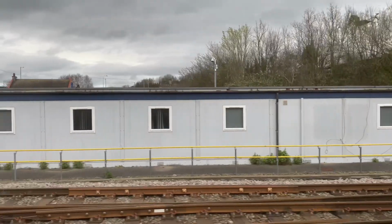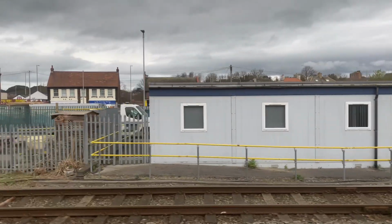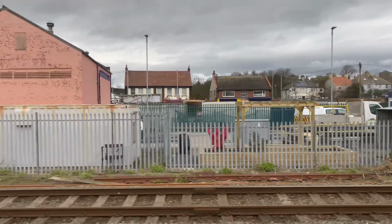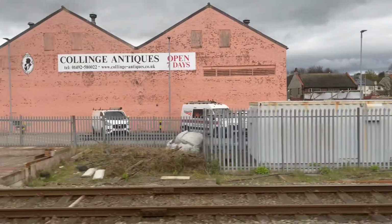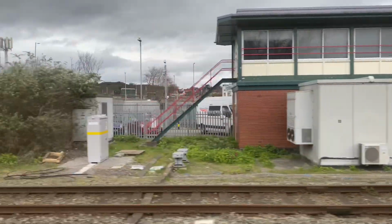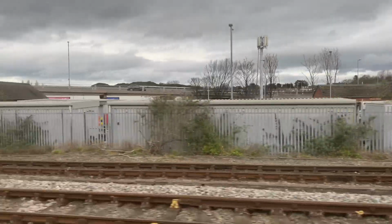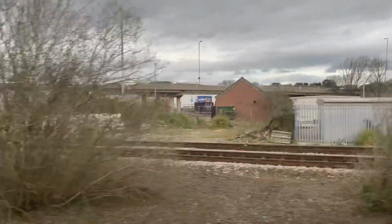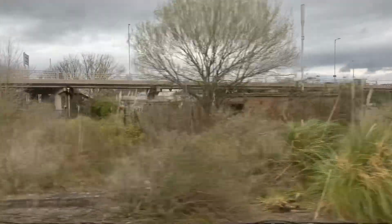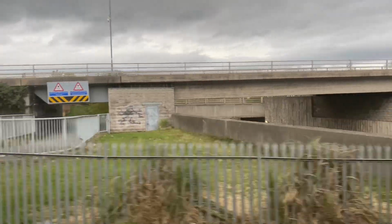Obviously the slate industry was another thing. There's a lot of things that used to be here, and that's why there are such large stations and whatever. Obviously all the freight lines have gone because they're not necessarily needed. There you can see the signal box, which actually looks quite modern. I think that's also in use because it doesn't look boarded up. And those lines down there are heading towards, I think, eventually Blaenau Ffestiniog. And we even go over a motorway on this line, which is slightly interesting, I guess.